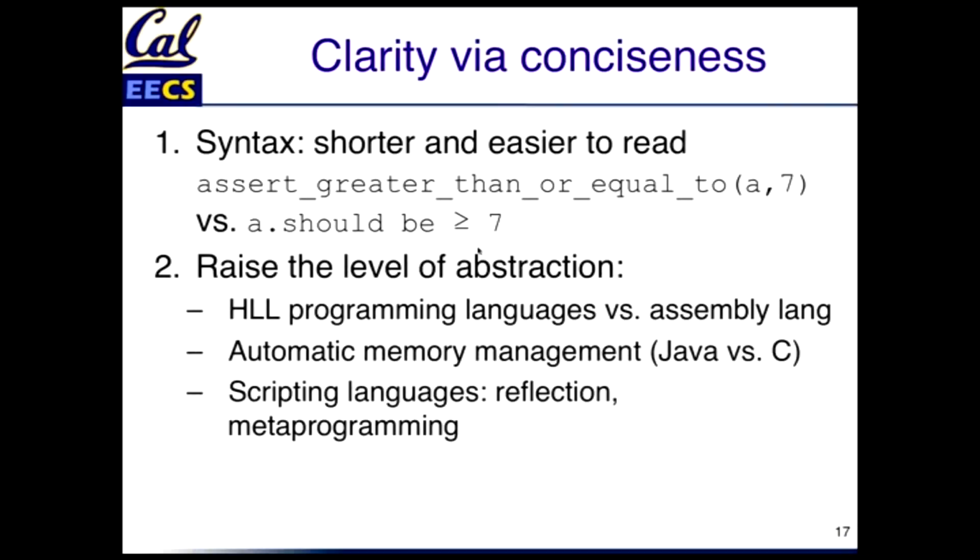In general, it's an example of raising the level of abstraction. That's why high-level languages were invented. Other ideas like automatic memory management: 30 years ago, my friends would argue that automatic memory management didn't save you that much, there weren't that many bugs. Now we know that in languages like C, there's lots of bugs if you manually do management. And these scripting languages like Ruby have these ideas of reflection and metaprogramming, which raise the level of abstraction.